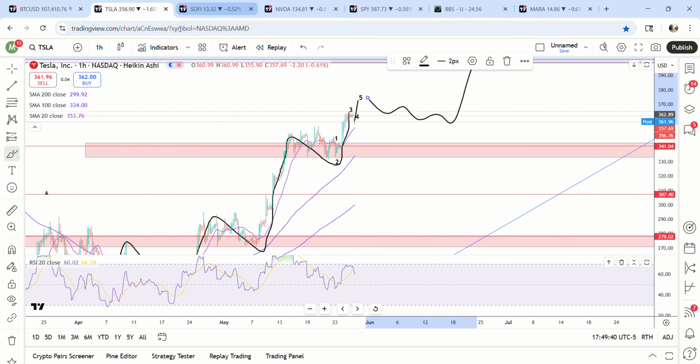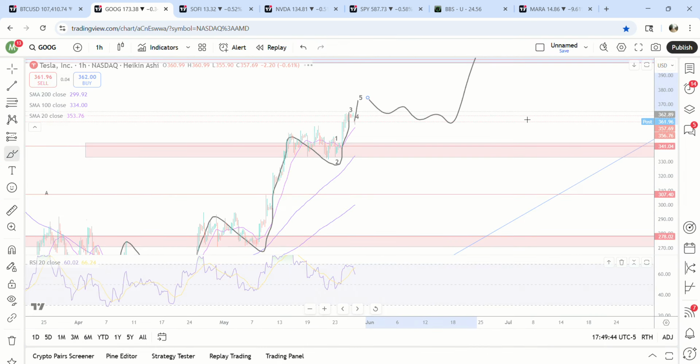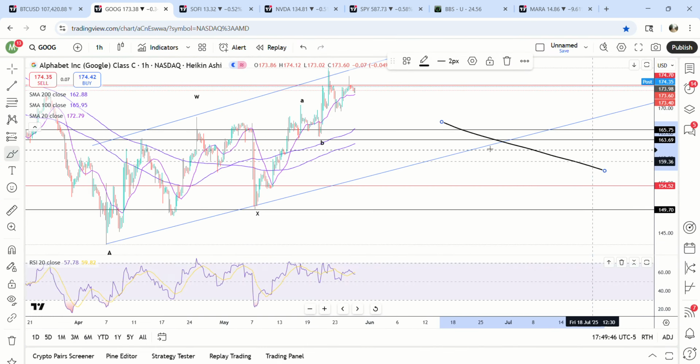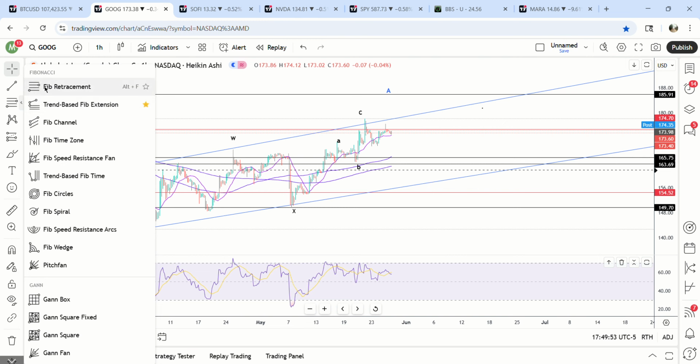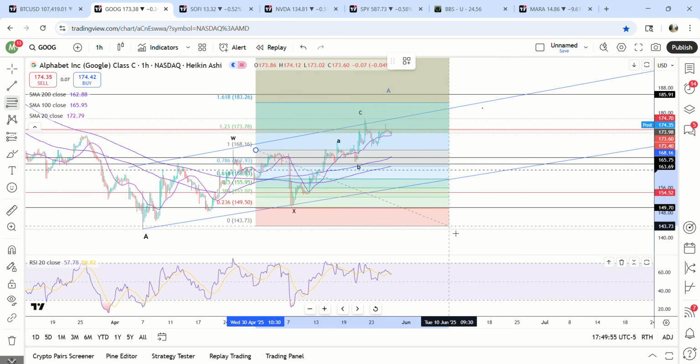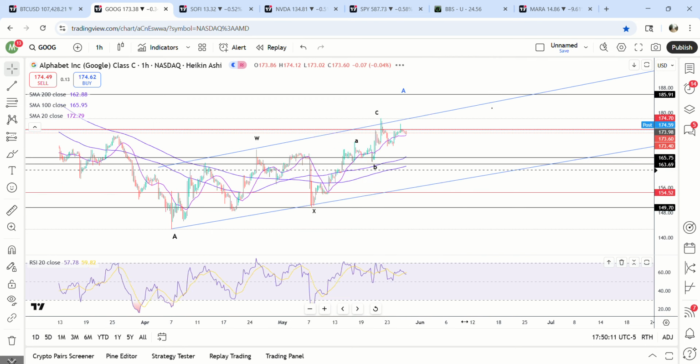So what else do we have here? We have Google. So if everything's going to go higher, I expect Google to go higher too. I think Google can hit 185. That is the 1.61 fib of this move right here. And I think this is probably kind of in the same area as SPY. Just one more C wave up here to 184, 185, and then that would be the overall A wave.